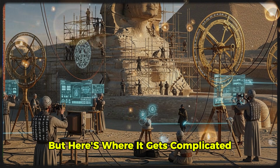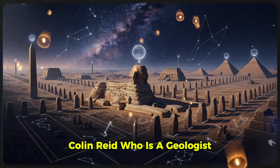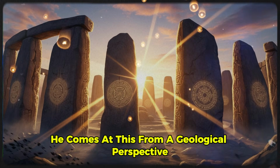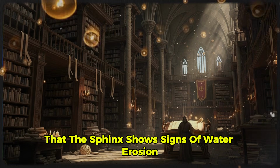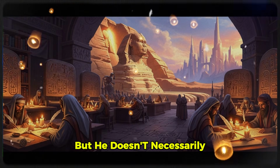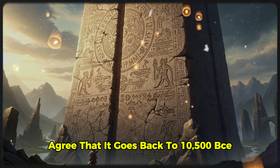But here's where it gets complicated. There's another researcher, Colin Reeder, who is a geologist. He's not a traditional archaeologist. He comes at this from a geological perspective, and he actually partially agrees with Schoch about the water erosion. He acknowledges that the Sphinx shows signs of water erosion that suggest a certain age, but he doesn't necessarily agree that it goes back to 10,500 BCE.